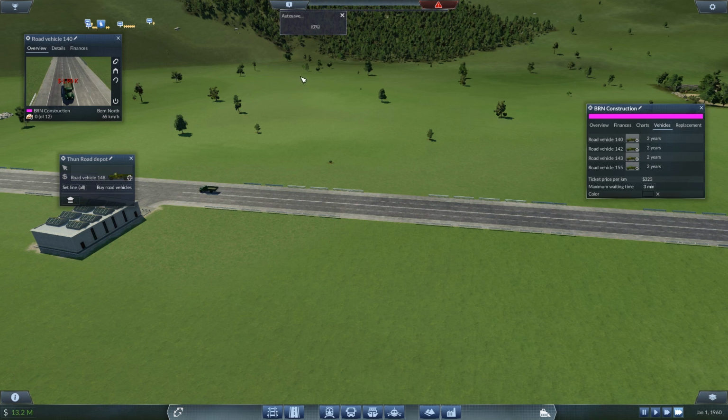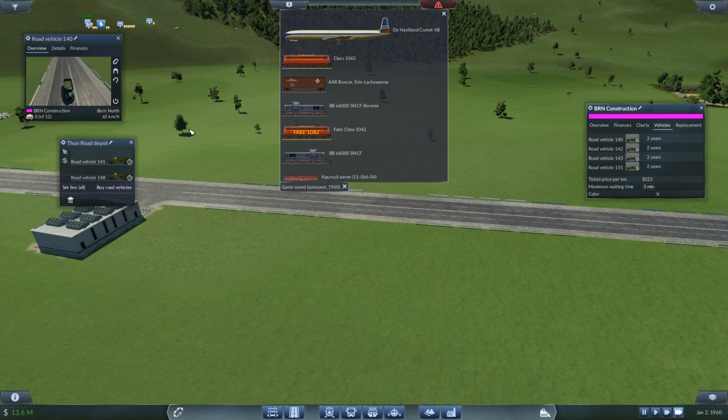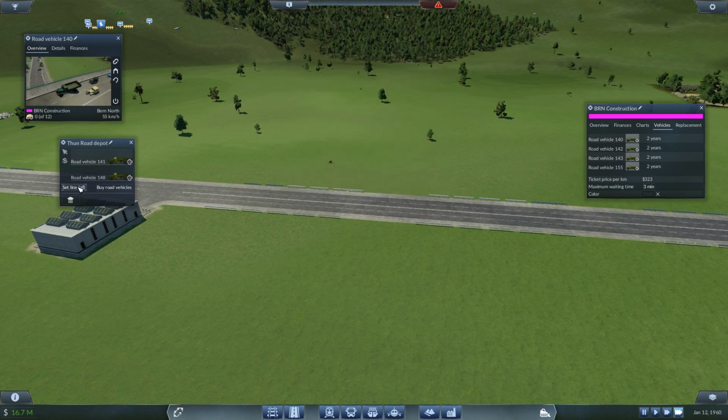Oh, end of year. What do you got for me? Anytime you like, autosave. As soon as you're done, I'm ready. I'm coiled. Like an eager road building magnifico. Right, what do we got here? De Havilland Comet, that's fun. We've got... typical, a new Russian box wagon, which would have been handy to have a little while ago. We've got another one of these oddly shaped SNCF numbers, and one that goes backwards. We've got a fake one of these, a new box car, and the Class 1042. One of my favourite classes.